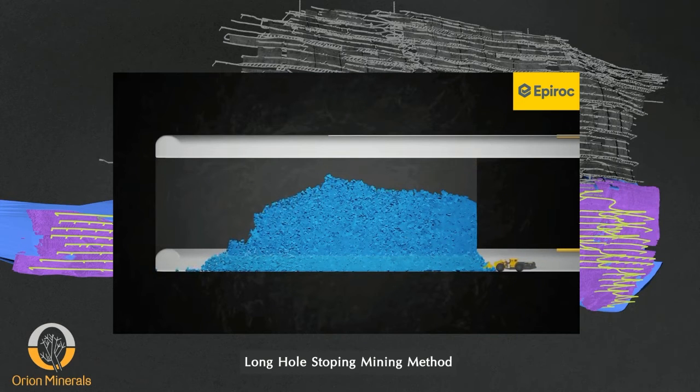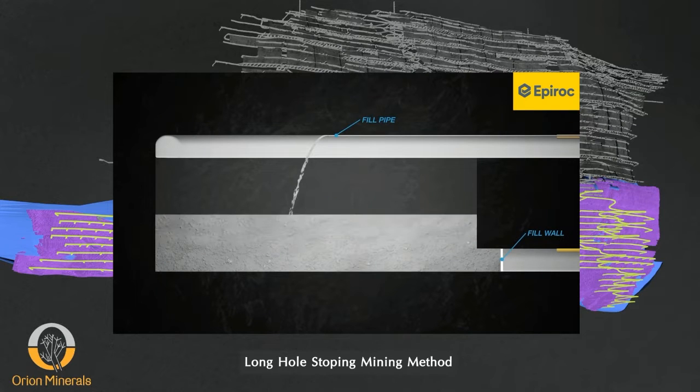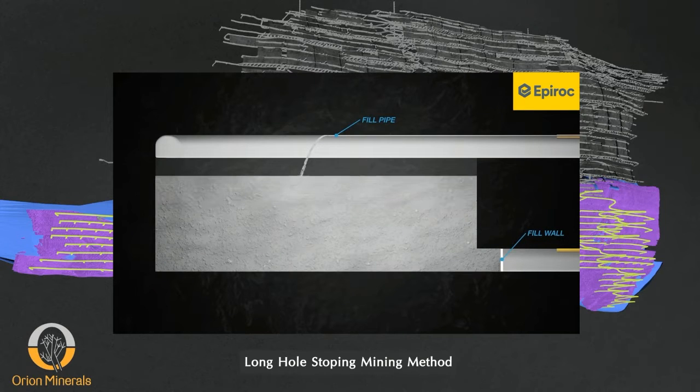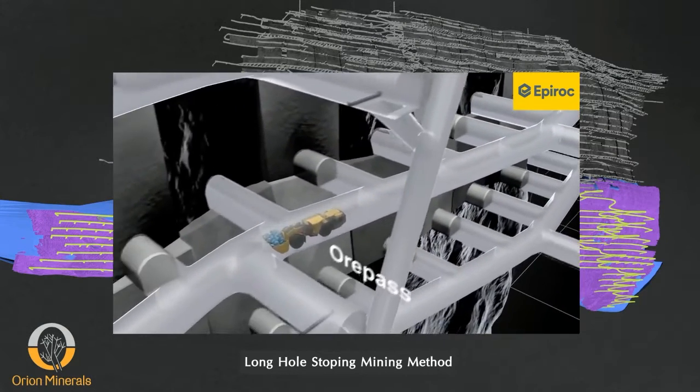And once all the ore is out after taking a cut, we construct a full wall, and we will be pumping our tailings back underground with 4% cement, and we refill the hole. That means we don't have to leave as many pillars as what they left historically. We will get a very high extraction rate.